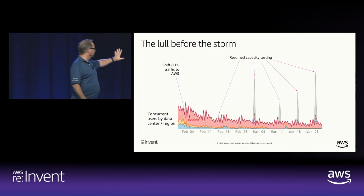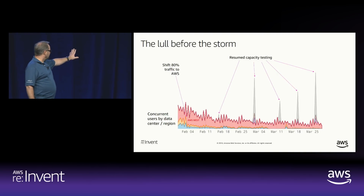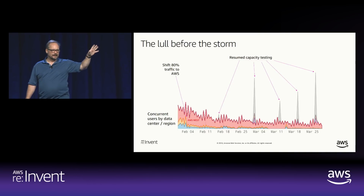Now this chart here is a user count. This is getting more granular day by day. The red there is AWS load users. You can see where the red gets much bigger than the blue and the orange there. That's where we dialed to 80%.